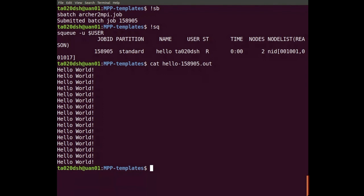So we're kind of bang on time. Really, between now and 1, I just want you to run these exercises, check you can log in, and check you can compile and run programs.